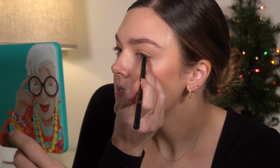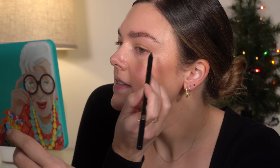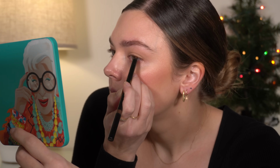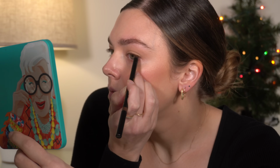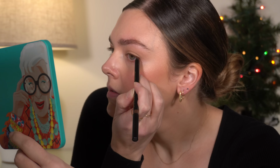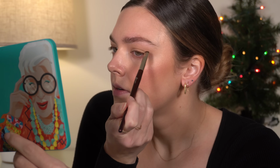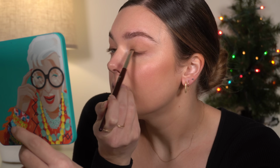Okay, let's do the other eye. And then we'll put Cocoa in the waterline. I don't know if it will come across this way on video, but I'm barely touching my eye and getting that liner. So this is an extremely creamy liner. I'm just roughly drawing the shape that I want and then using the brushes to perfect it a little.